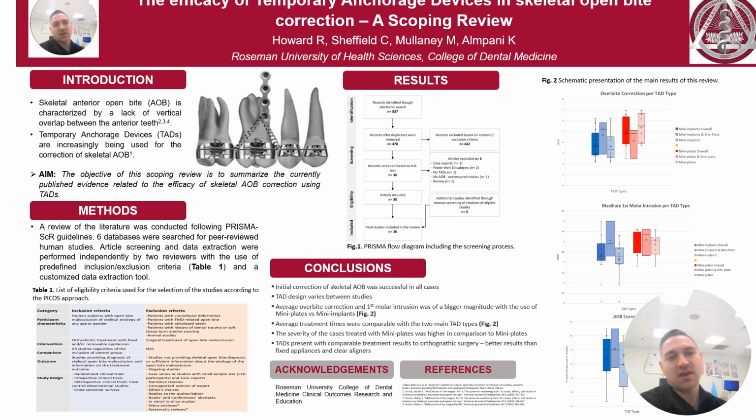open bites. Pretty much, if you're not familiar with orthodontics and this kind of crazy new advance that we've had, there's these little mini implants or temporary anchorage devices, which actually get inserted into the bone, and since it's in the bone you can use it to pull on things and actually move teeth.